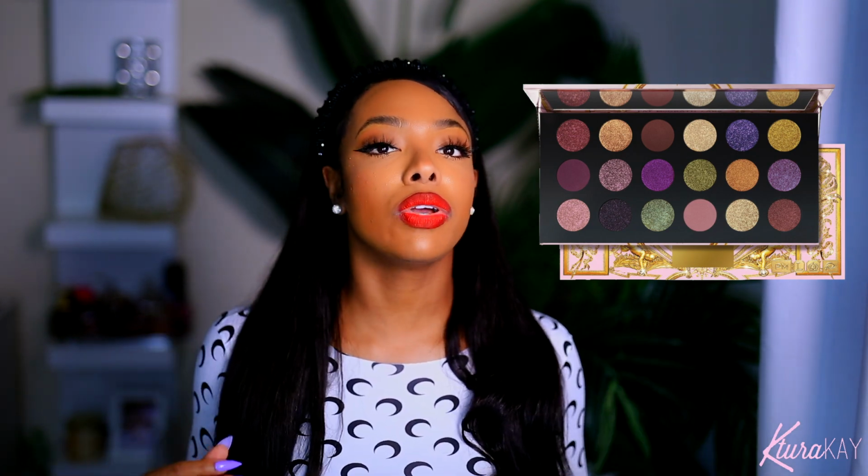They have some really, really nice shades, and they look really great on all skin tones, but it looks especially good on that melanin, okay? So if you have seen my video, I have a video on a look that I did using the palette, and I have another one actually coming out soon. So check those out and let me know what you think. But if you have not checked this palette out, check it out. You will not regret it.